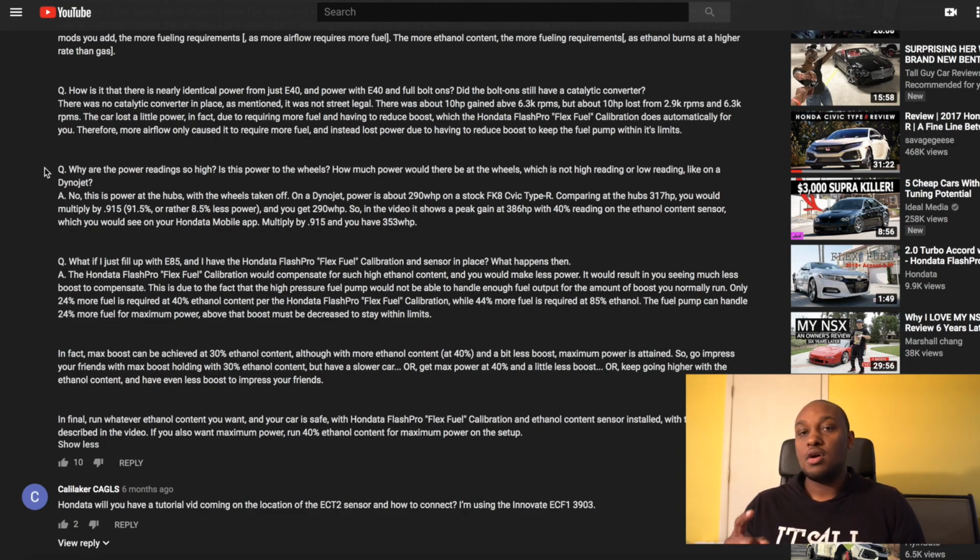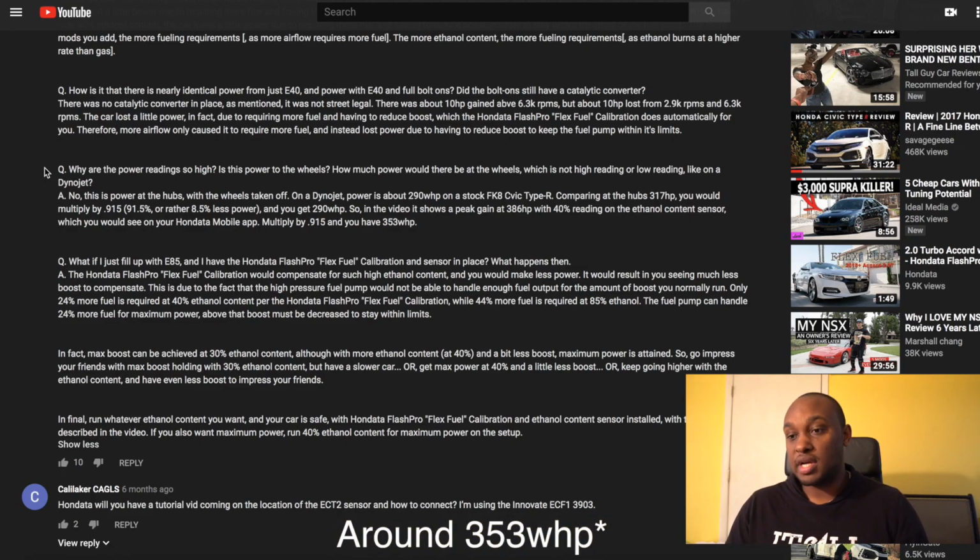So when you watch the video, it'll show you the peak horsepower you're making with ethanol content. In this video, it shows a peak of 386 horsepower with a 40% reading on the ethanol content sensor, which you would see on your Hondata mobile app. Multiply by 0.915 and you have 353 wheel horsepower. That is incredible, and that makes a lot more sense, to make 353 wheel horsepower with basically the stock turbo and everything.